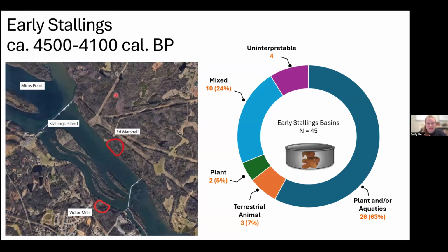So here's the results of the early Stallings samples, and these are those flat bottom plain vessels made by mobile hunter-gatherers that are traveling up and down the Savannah River Valley. And here we can see that about 63% of these pots were used for processing majority plant and or aquatics, and only 7%, three of the vessels here, had a strong terrestrial animal signature, and only 5% had a strong plant signature. And then you can see that the remaining bit here, other than the uninterpretable, 24% of these were mixed. So it had a pretty even dispersement of all these markers in it.